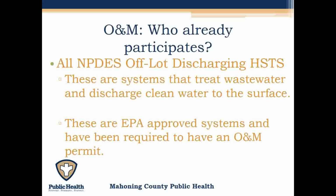So a service contract is a contract that these homeowners have had to have for quite some time. And what they do is the service company, a private company, comes out and looks at the system and evaluates it once or twice a year. They look at all of the components to make sure they're functioning properly, and then they collect a sample and send it off for testing, so that way we can verify that the effluent that's coming out is in fact safe. There are aspects of this that are changing.